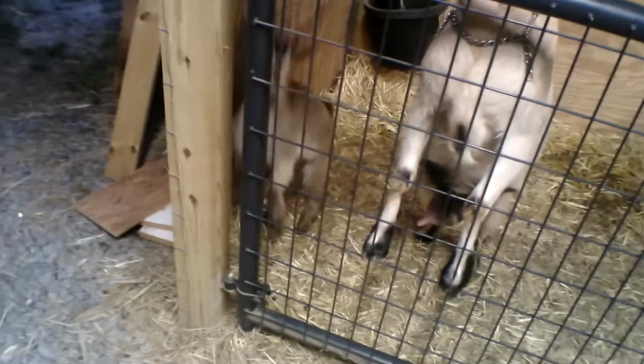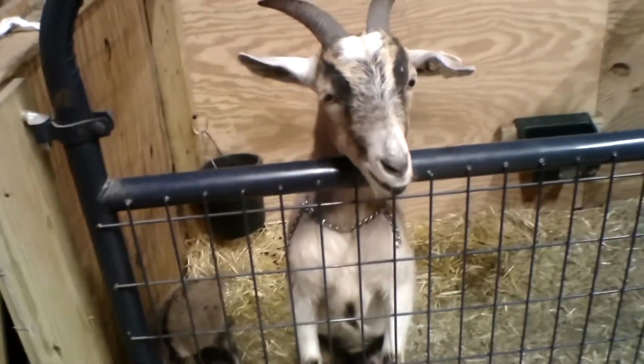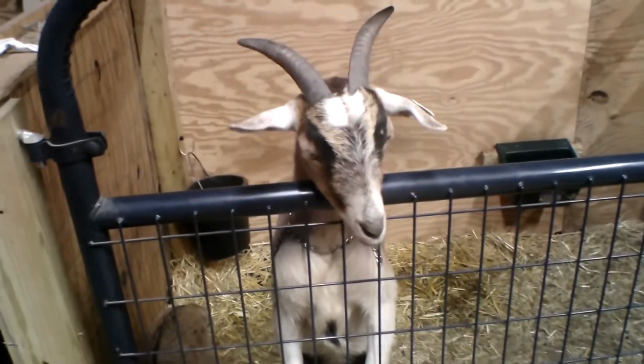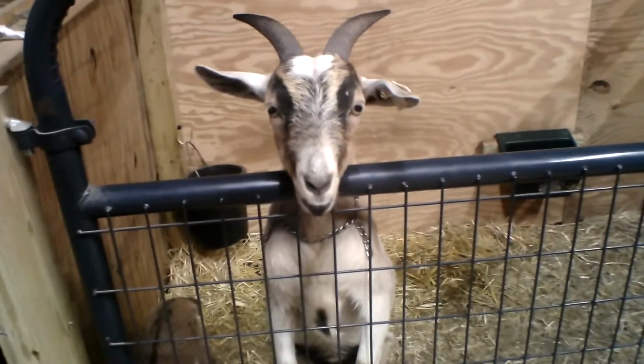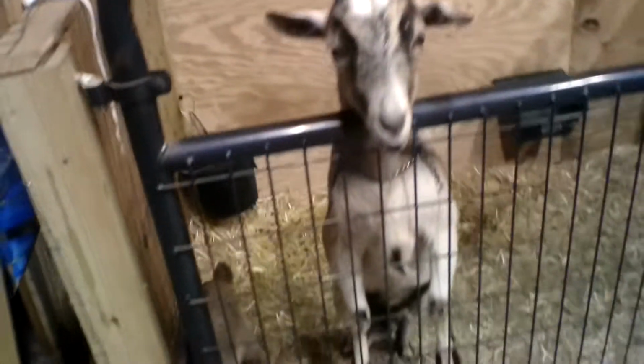I read that about goats: if you don't show your authority with a goat, the goat's going to have all the authority. So it's a battle of wills to some degree. You can't let the goat win, because if the goat wins, then they'll always want to do what they want to do. So you've got to bend them to your will. Sounds kind of mean, but we've got to do what we've got to do.